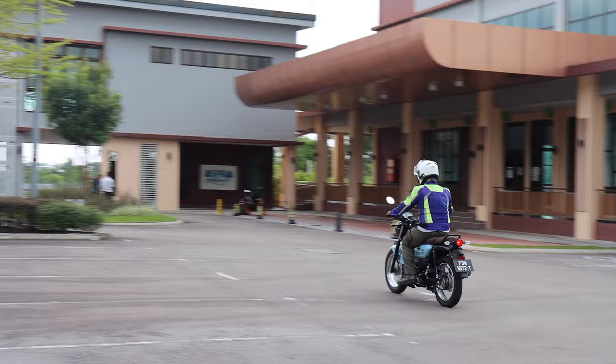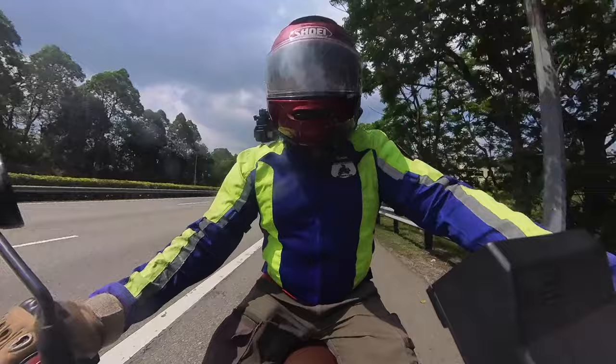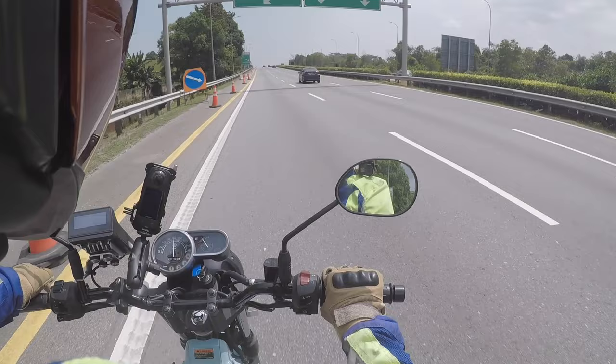Let me try to go beyond that lah. You're still stuck at 80. I did drive up to 90 yesterday when I brought home the bike, but that is when there's not much wind resistance in front of me. That's why I managed to pull it up to 90. But other than that, beyond that, you cannot go that far lah.